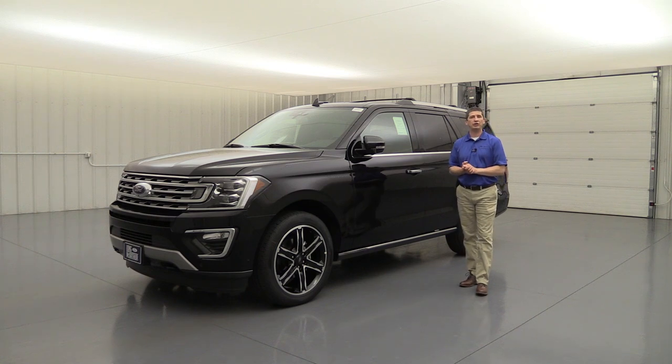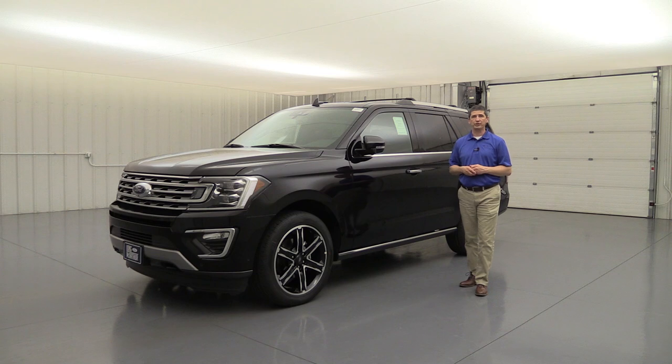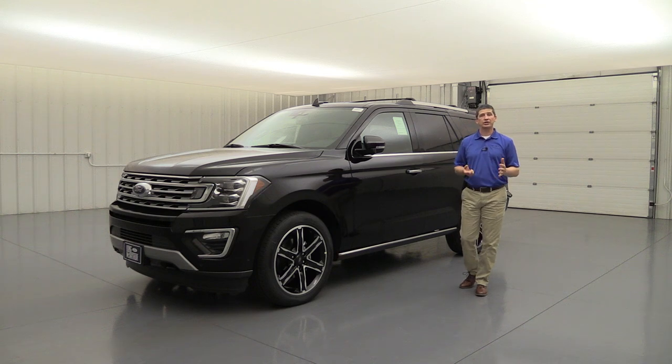Also, the heavy duty trailer tow package is optional equipment on the 300, 301A and 302A equipment groups too. So you can get it on those equipment groups as a standalone package. And it's also going to be included in the group we're going to talk about next. So let's talk about that.